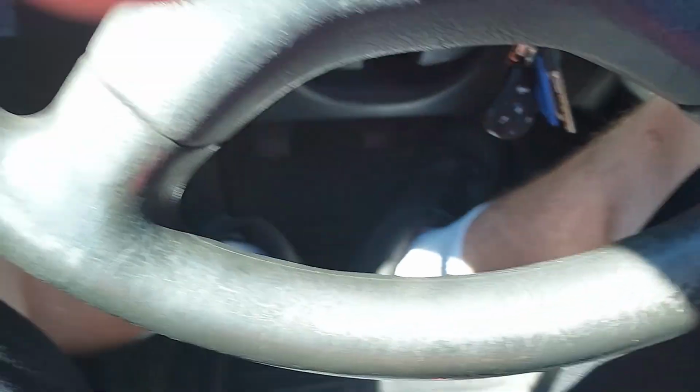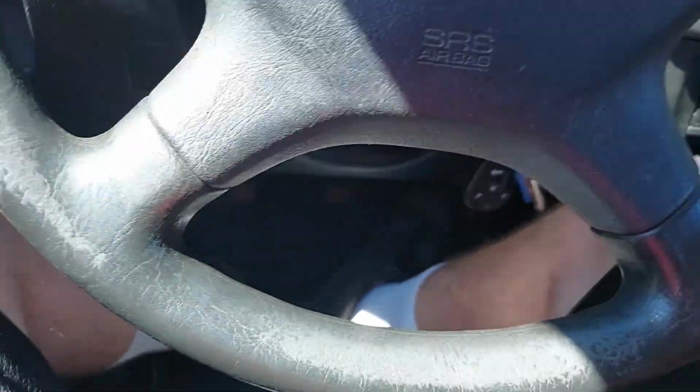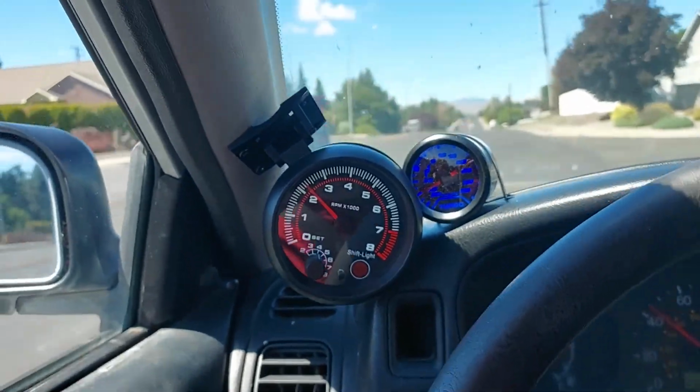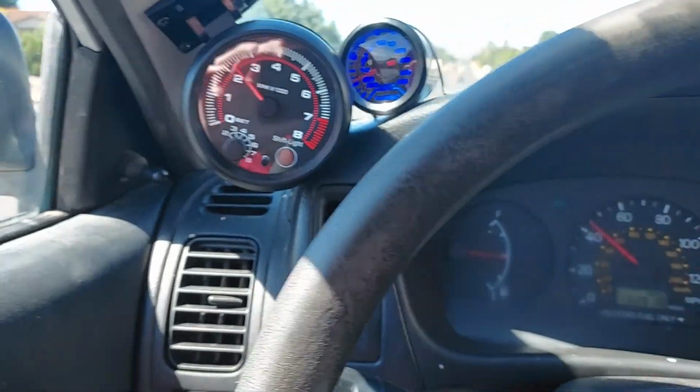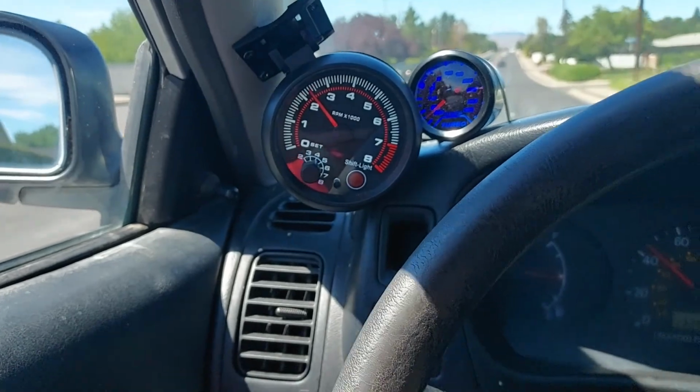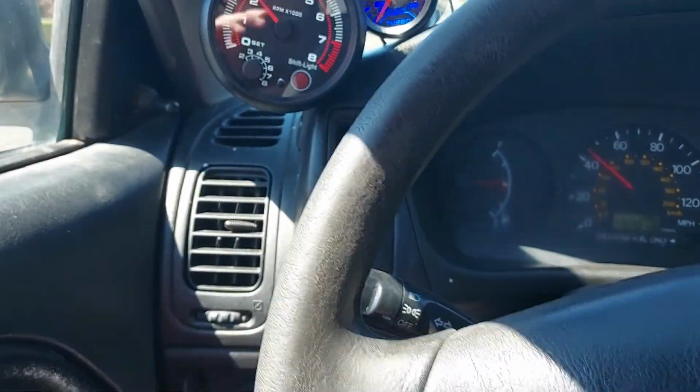So I'm going to attempt to record this, because I only have two hands and I'm in a manual. Here, let me turn the stupid AC off. So yeah, we're watching the RPM gauge. It goes up and down by itself when you're driving. I don't know why. I think my caps are clogged, but I'm not sure. So yeah, here, let me attempt to downshift here.